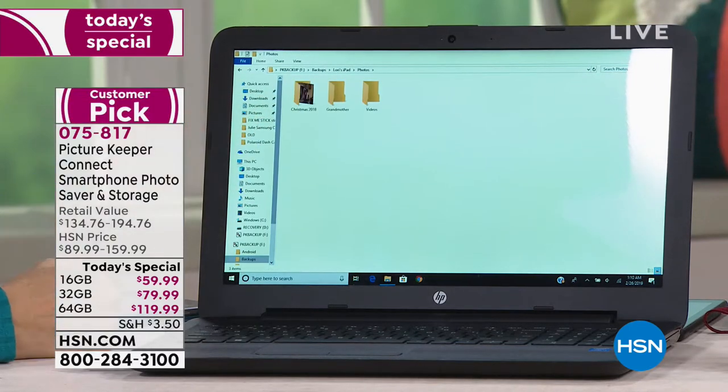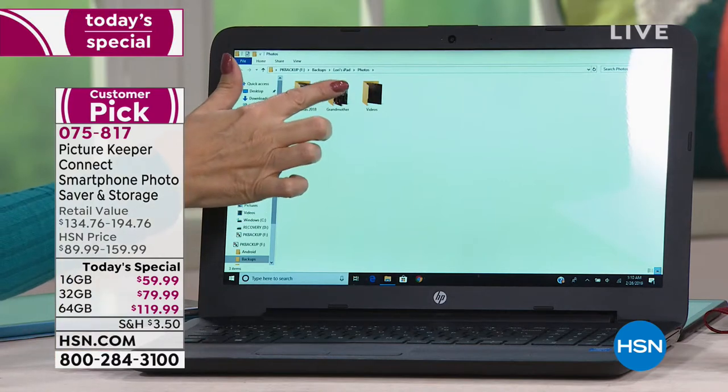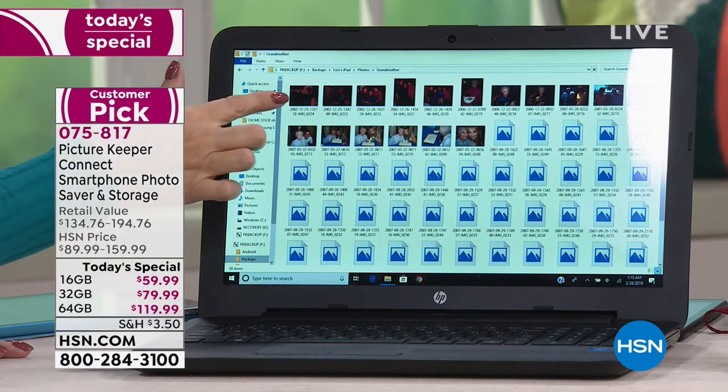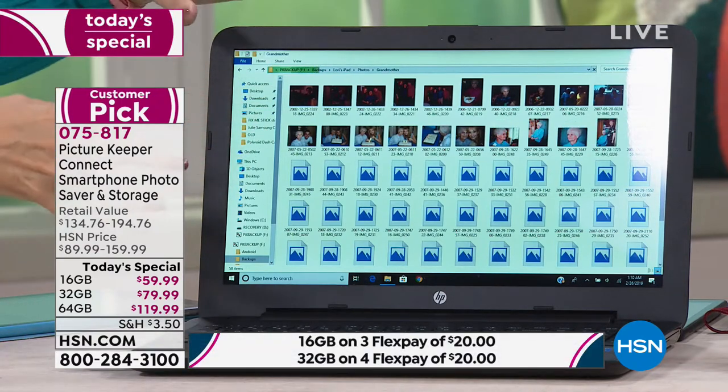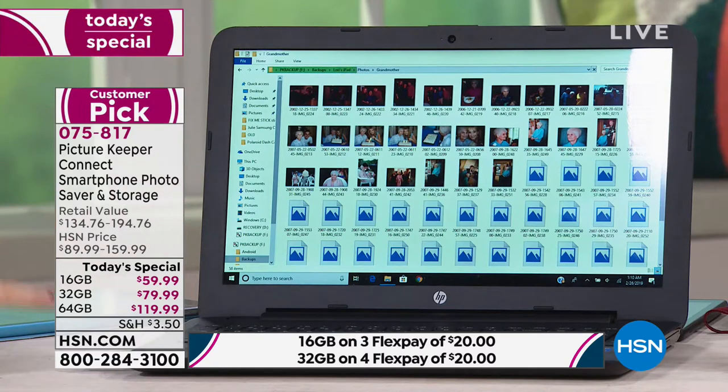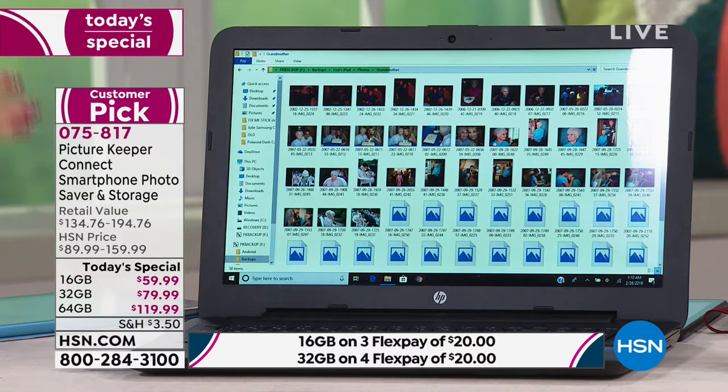You could back up every phone and tablet in your entire household. Wow. So here are all the pictures that I just backed up of my beautiful grandmother before she passed away. So now they're all on my computer. You can save them right onto the hard drive of your computer. And then the other really cool thing that you can do is you can clear them off of your picture keeper so it's empty and ready to go again.